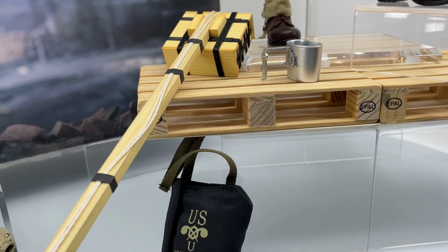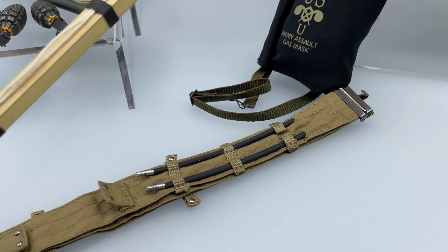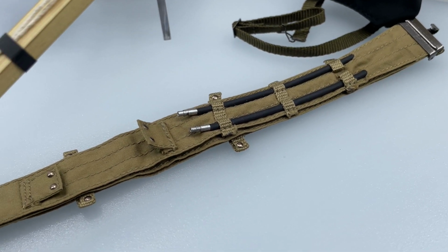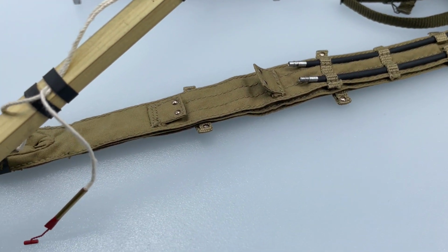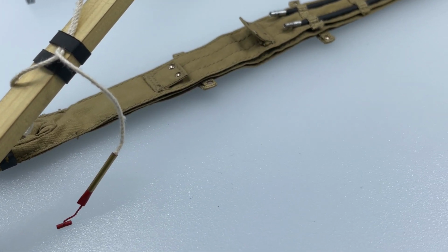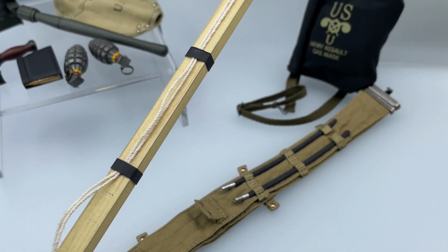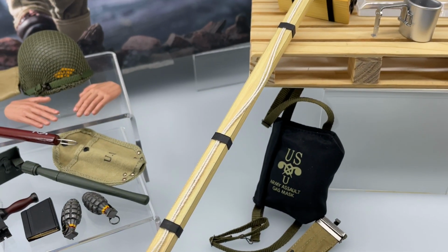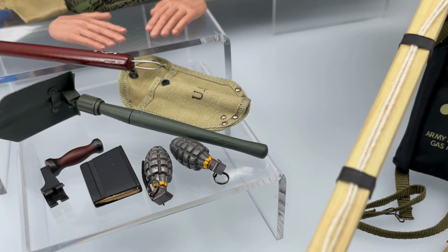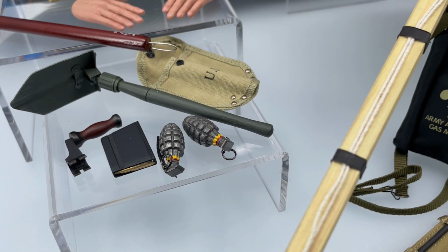I mean, look at the flotation device. They've even got the nozzles on the end of the rubber pipes. That's just amazing, man. It really is. Look at the detonating string. Down to a T, they've nailed every single little detail. I mean, you pick up these things, these fragmentation grenades, and you think you've bloody got a real one in your hands. Well, you know what I mean.